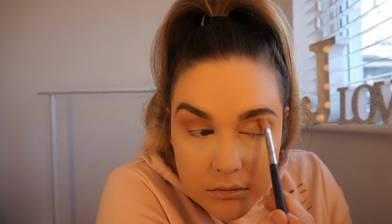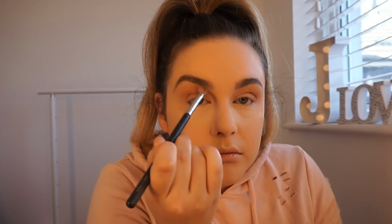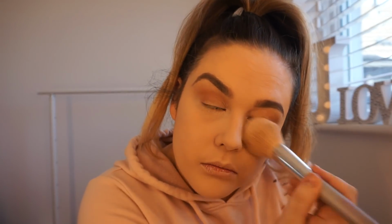And then I just blend that out with a Sigma blending brush that I've had for ages now. I don't really know what the number is, but I'll find out for you. And then I just brush away my powder after I've done my eyes. Brush away any fallout.